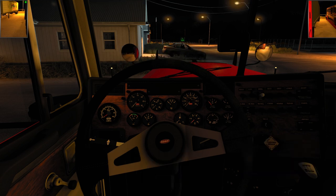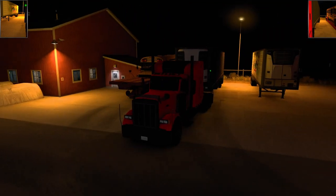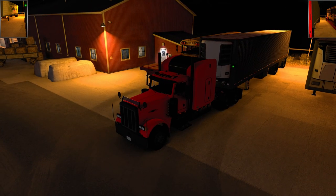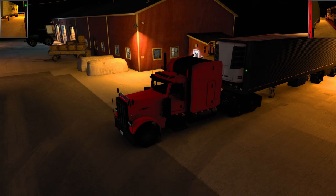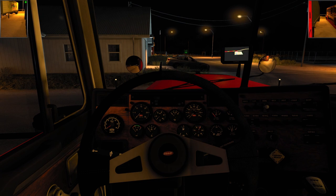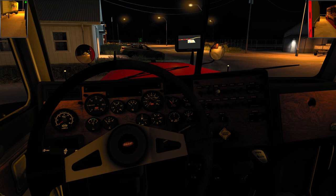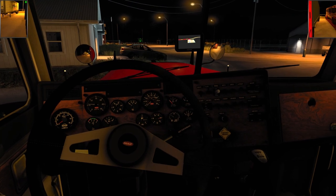Again here doing another modded truck run today. I'm going to be using this '92 Peterbilt 379. We got a custom reefer trailer we got off the Steam Workshop. Unfortunately, I'm sorry that it's night. This run was at night time because this is a reefer run. Sometimes it's hard to find loads. We're not going to show you the customization for the truck today. We'll be doing a live stream with it.